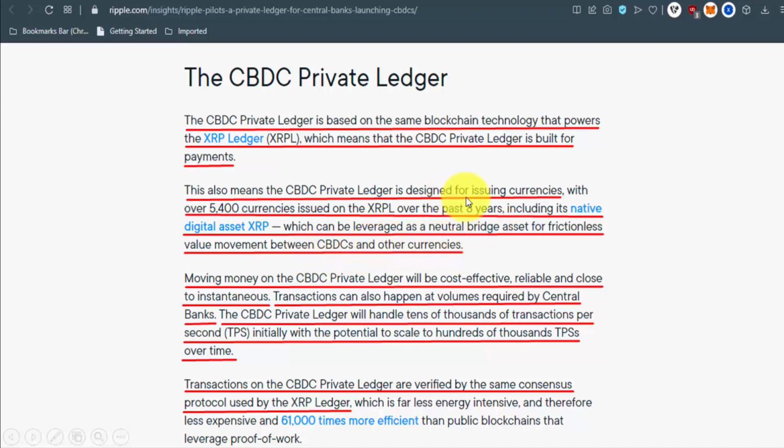Now, the XRP private ledger can also be used to issue currencies just like the XRP ledger can as well. Moving money on the CBDC private ledger will be cost-effective, reliable, and close to instantaneous. Transactions can also happen at volumes required by central banks. The CBDC private ledger will handle tens of thousands of transactions per second initially, with the potential to scale to hundreds of thousands of transactions per second over time. Transactions on the CBDC private ledger are verified by the same consensus protocol used by the XRP ledger.